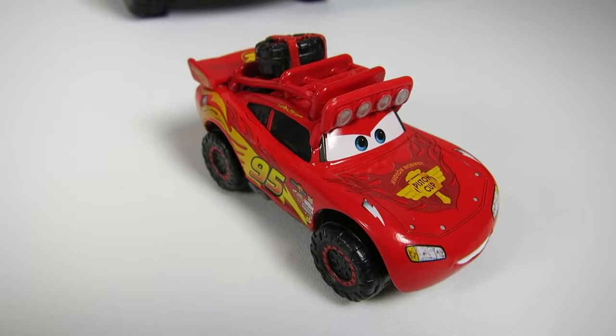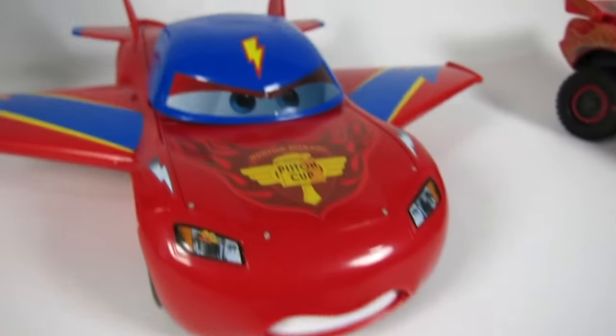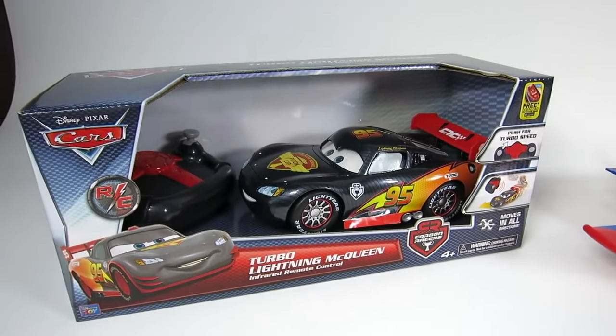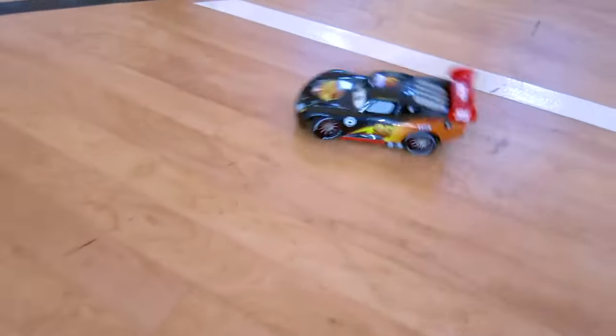There's a little off-road Lightning McQueen, and there's a big off-road Lightning McQueen. There's a little Lightning McQueen Hawk, and there's a big Lightning McQueen Hawk. And now there's a little carbon racer, and there's a big carbon racer Lightning McQueen. But this is a turbo RC controlled one. This car's a lot of fun.